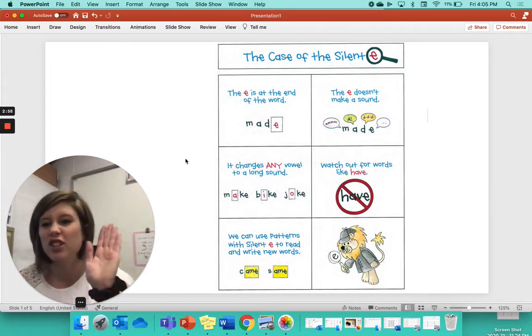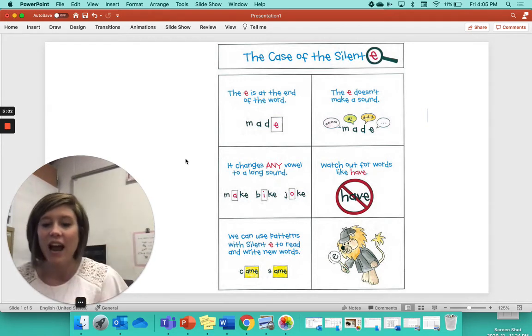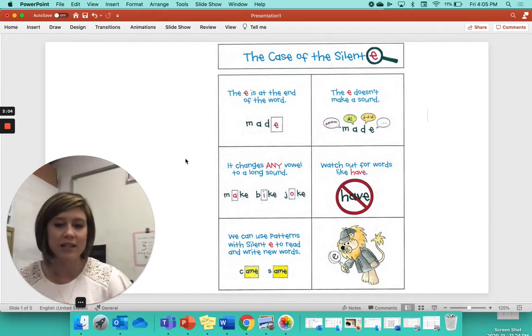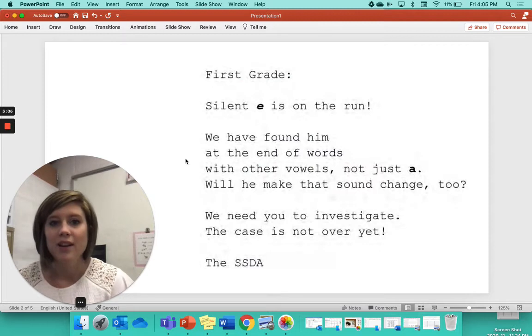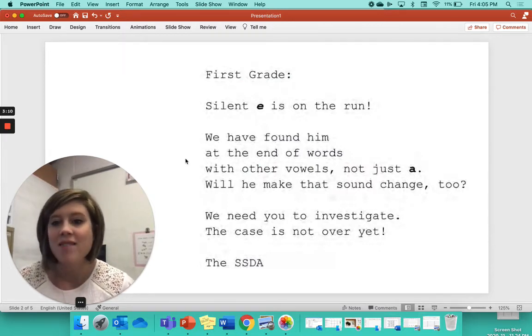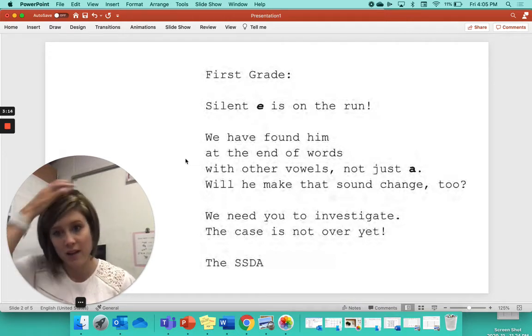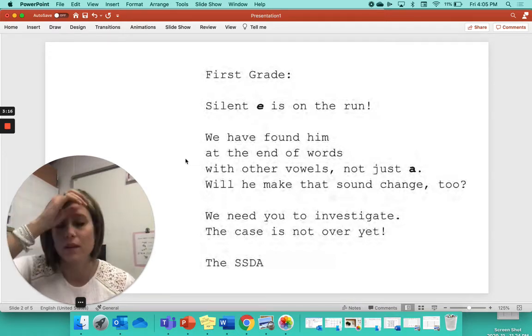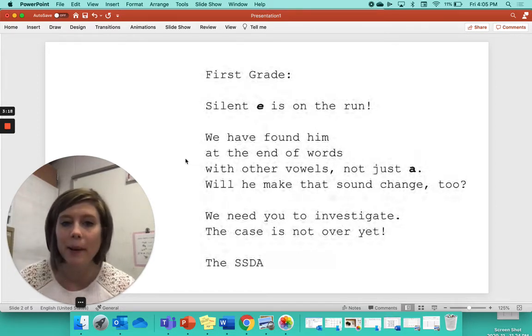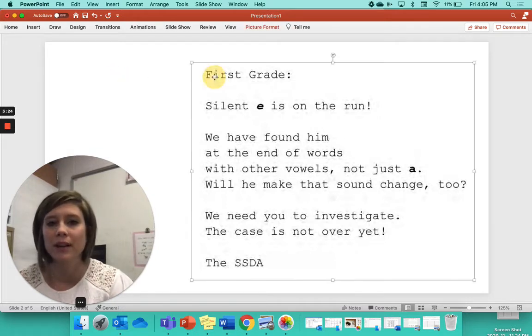Instead of me trying to show you my phone and showing you how super little this is, I took a picture, and I sent it to myself on here, okay? So let's look at the message from the SSDA. And you guys are going to help me read it, okay? We're going to tap out the sounds together because there's lots of words in here, but I know that you can read them, okay? So let's start out with the first word, okay?